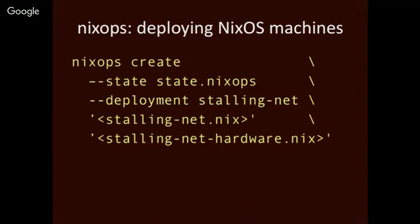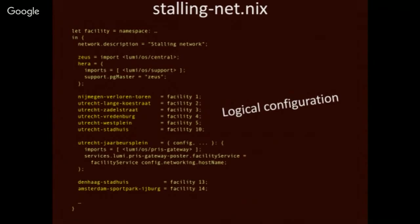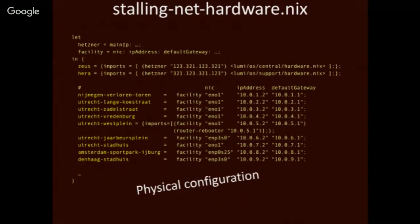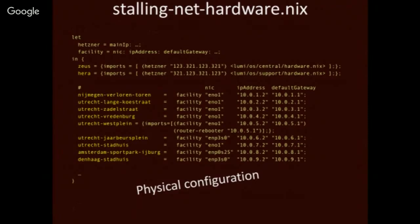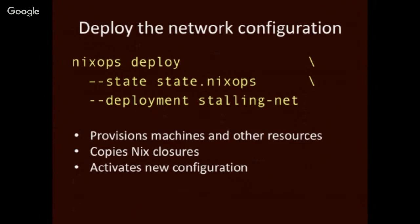You pass it a few expressions describing your logical configuration of the system and the physical configuration. Logical basically means what services should be running on the machines, and the physical configuration explains things like the hardware that you're using, which file systems you're going to use, and the network settings. And the nice thing of splitting that up is that you can actually test your system in a virtual environment by using the same logical configuration, but swapping the physical configuration for maybe a virtualized environment. And then you can run your complete network in a virtual environment. It's really useful.